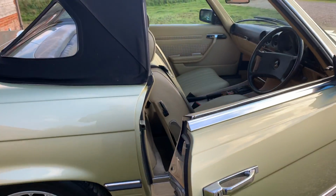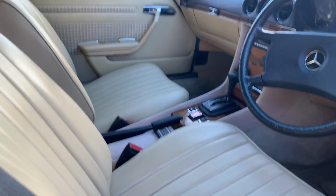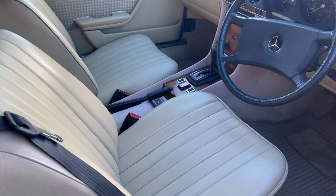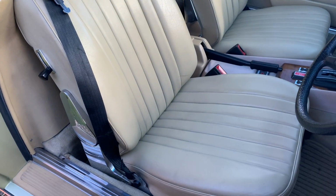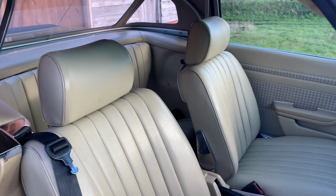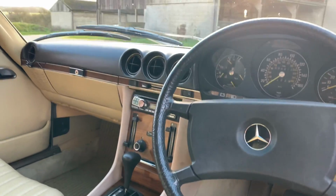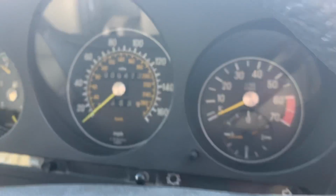Now the interior, as I say, is finished in the mushroom cream upholstery. Originally from the factory it was supplied with the cloth check upholstery, but one of the previous owners has upgraded to leather and it has been trimmed extremely nicely. Very nice finish. I would say as good as the original. That applies to the rear seats as well. Now with Zebrano wood trim, have the usual features of a 107. And as I say, just 59,000 miles from new, as you can see.